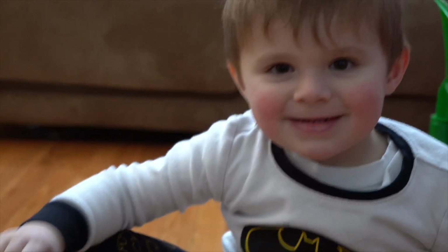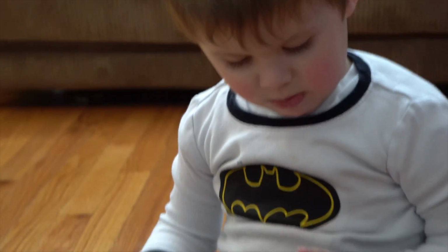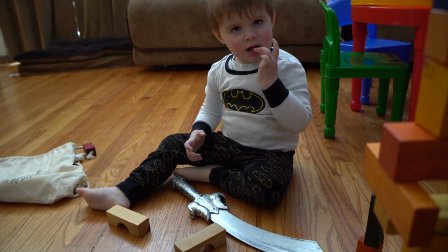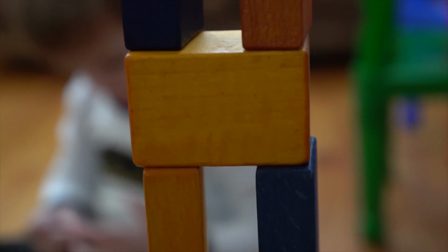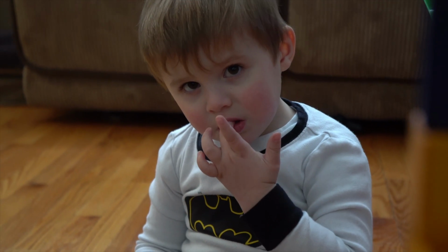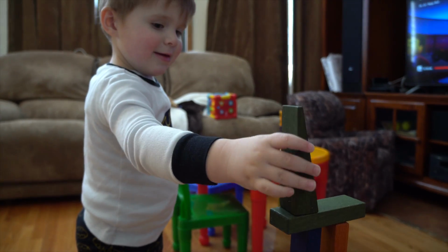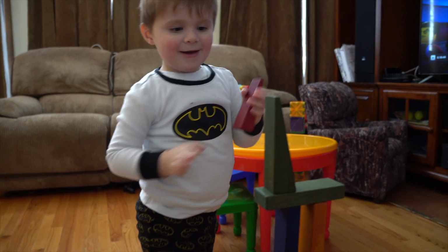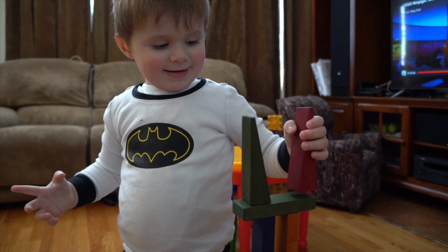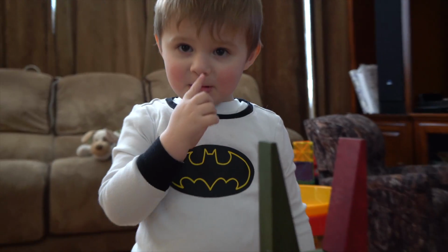Oh, there's my buddy. You playing blocks? What do you got? Something on your hands? Nail. Oh, your nail? Want to build a tower? You want to build a tower, Jace? Yeah. No. What are you doing? You're chewing on your nail? Yeah. Okay, steady. Good job. Okay, steady. Steady. Very good, Jace. Very good.